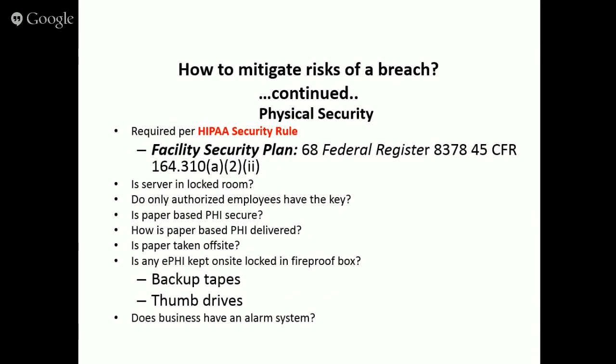Physical security. What are you doing to physically secure the building? Is the server in a locked room? Is the paper-based information secured? Where do you keep on-site backups? Are they secured after hours? Do you have an alarm system?